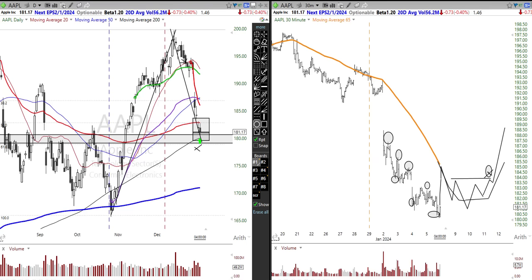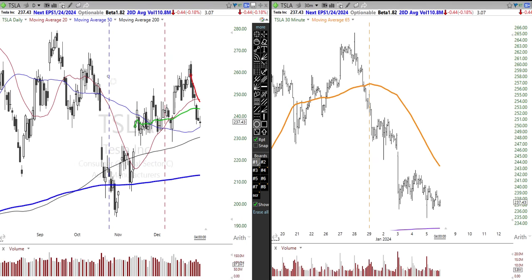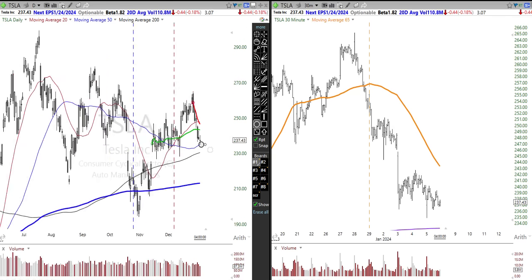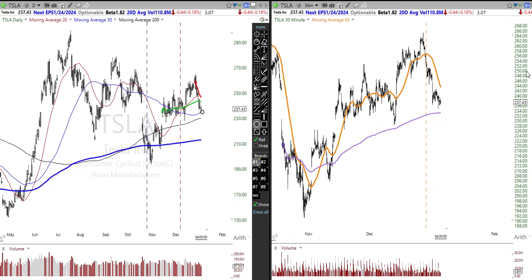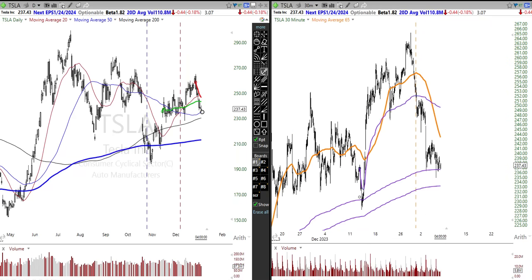Let's talk about Tesla. Tesla's at a potentially important level here. We're at the 50-day moving average, right? We've also got the anchor from this low right in here. We're right on it. We've bounced from that level once before right here.